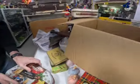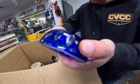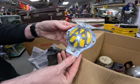Yeah, that doesn't excite me too much. What's that? Murano? We got some coins in there. Oh, a $2 coin and a button. Oh, that's right. This came out of the kitchen. So that's a. What's that?